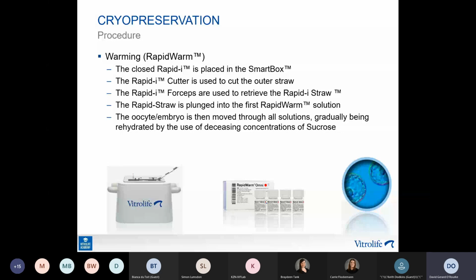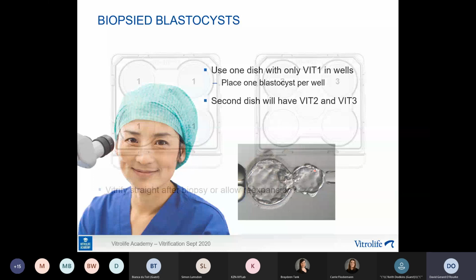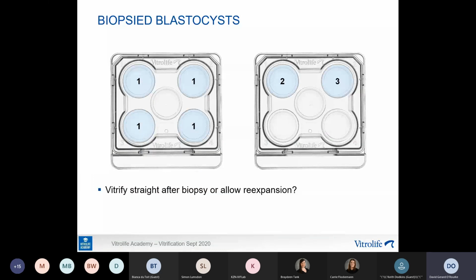When we consider vitrification for our biopsied cells, we need to consider cross-contamination. And at this point, making sure that DNA from one embryo doesn't get cross-contaminated with DNA from another embryo. One of the ways in which we do that is by first cleaning these embryos off, so having a step before they go into vitrification, and then tracking these embryos. So first of all, using the VIT1 solution in a separate dish. So for example, with the dish on the left, we can place one embryo in each one of these wells, so we're able to track and keep account of the embryos that we've biopsied with a witness on our shoulder.